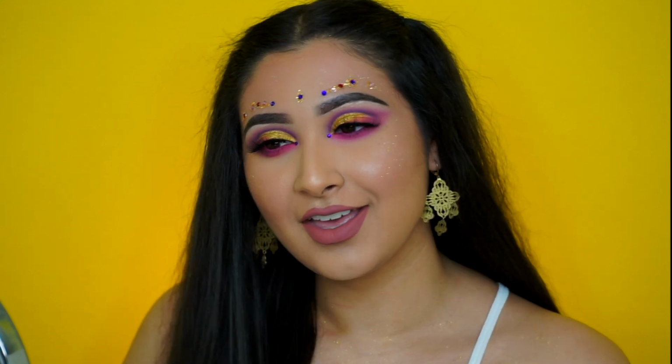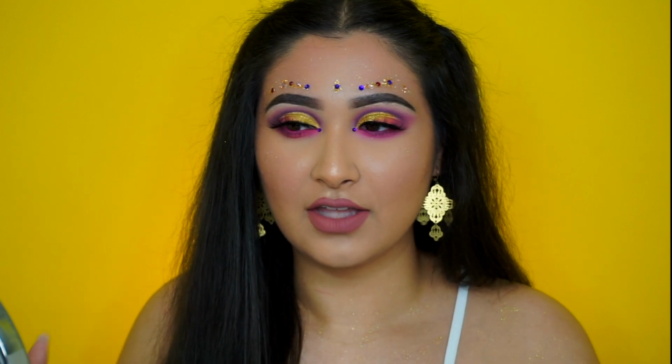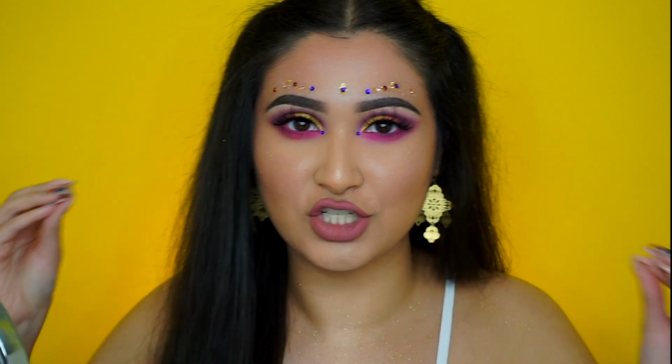Alright guys, so this is the final look. This is my Coachella look for this year. I kind of wish I was going because I would have totally done this look. Super genie-esque vibes. I love that so much. I feel like I'd be the girl at Coachella with super genie-esque vibes.